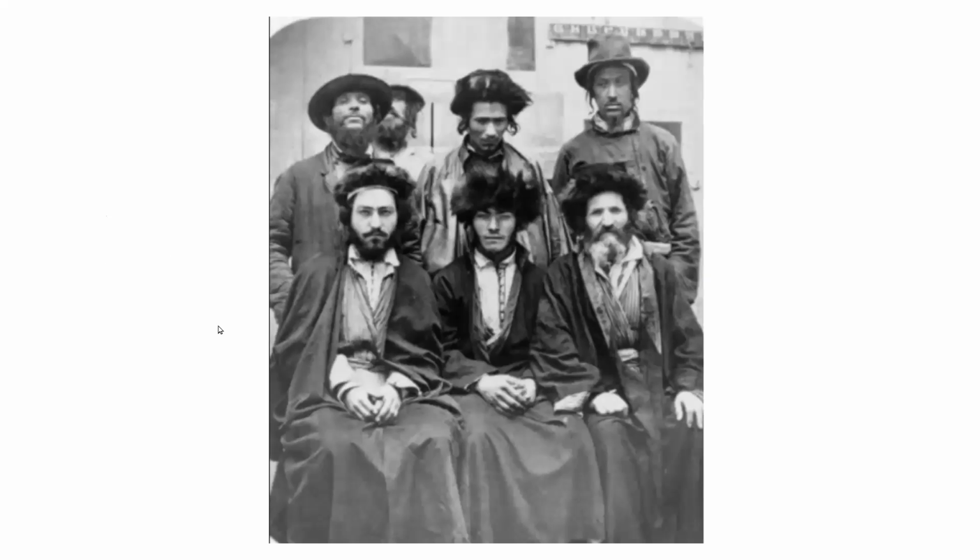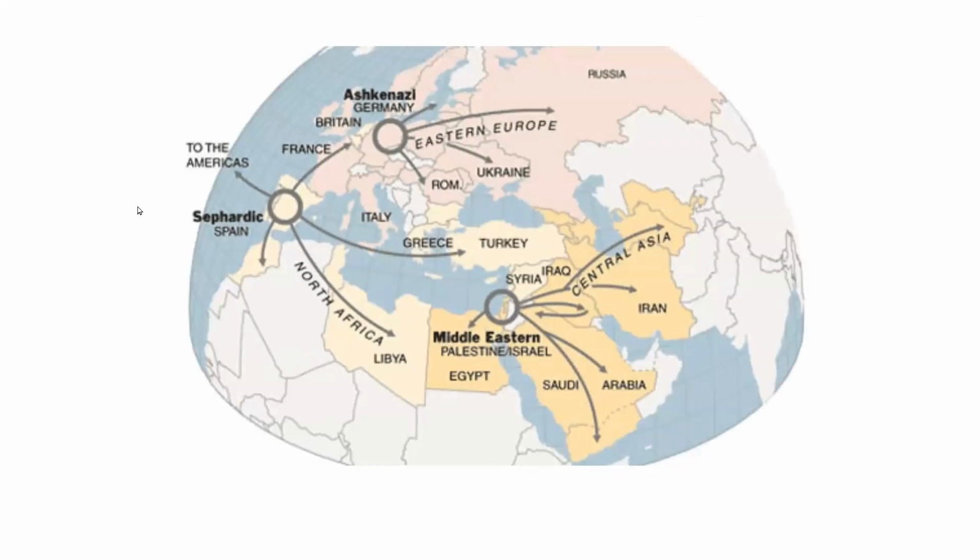The second one we're going to look at, getting back to Elihu's discussion earlier, is the world of the shtetl, or the Ashkenazi Jews. In the history of the Jewish diasporas, we had the Ashkenazi Jews who were driven out of Central Europe into Eastern Europe. We have the Sephardic who were driven out of Spain. And then there's some Middle Eastern Jews who I don't know much about.